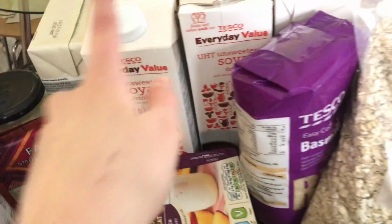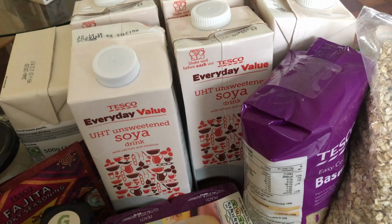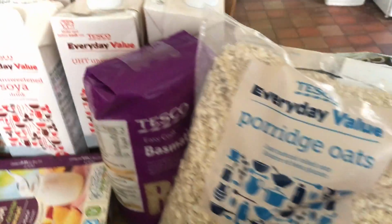So now moving on to everything else. A lot of soy milk. This isn't even all of it. You can see a couple back there. We get through this very quickly. It's so cheap, so I just like to stock up. It's nice having it in the cupboard so you never run out. So I actually got 8 of these this week.